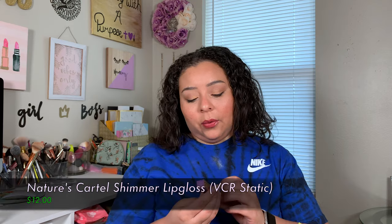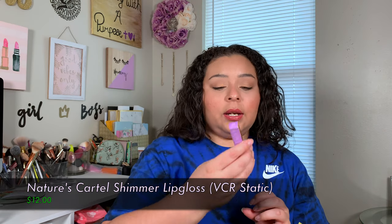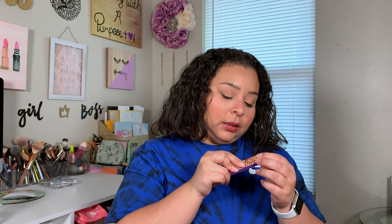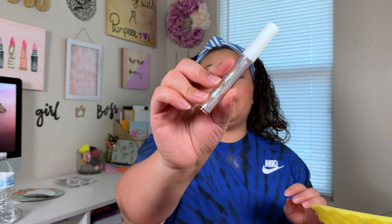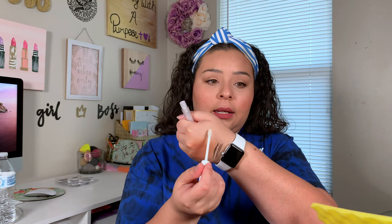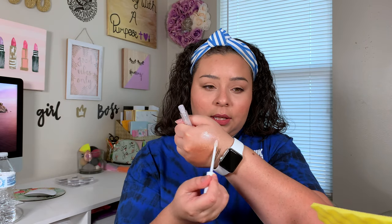So the next thing I got was Nature's Cartel Shimmer Lip Gloss, and this just says, our products are non-toxic and tin free, which means free from formaldehyde, toluene, DBP, and a whole bunch of other hard words, and they're vegan and cruelty free.